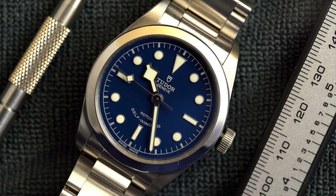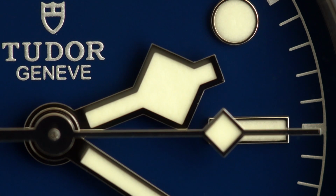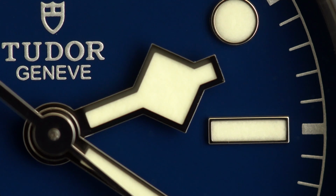But when looking at this Tudor model, we have, of course, those differentiators, but also familiar attributes that are on display as well. Most notably, the snowflake hour hand and seconds hand, successful attempts to pay tribute to the popular vintage Tudor Submariners, and then later to become a bit less of a novelty here with the explosion of the Black Bay line.